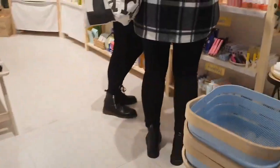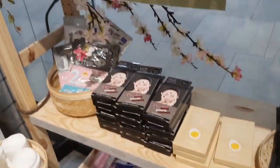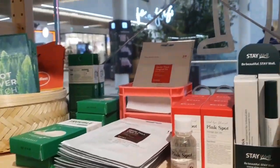We're going to talk about what you need to know about Korean skincare. How does it work? We're going to give you some information to help you get started using Korean skincare. And I'm also going to take you on a quick short tour to one of the local skincare stores that sells mainly Korean skincare products that are natural based.